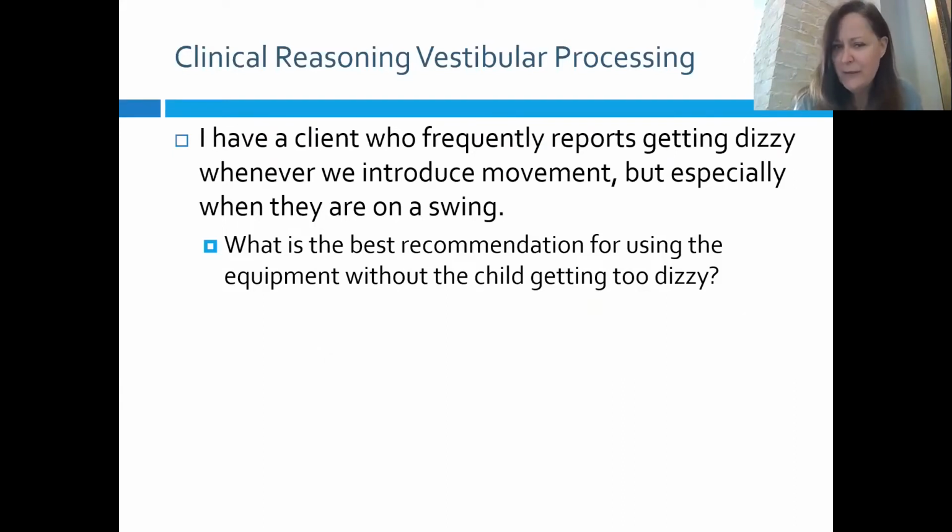I have a client who frequently reports getting dizzy whenever we introduce movement, but especially on the swing. What is your best recommendation for using the equipment without the child getting too dizzy? So I thought maybe you might want to talk a little bit about dizziness and how you see that.